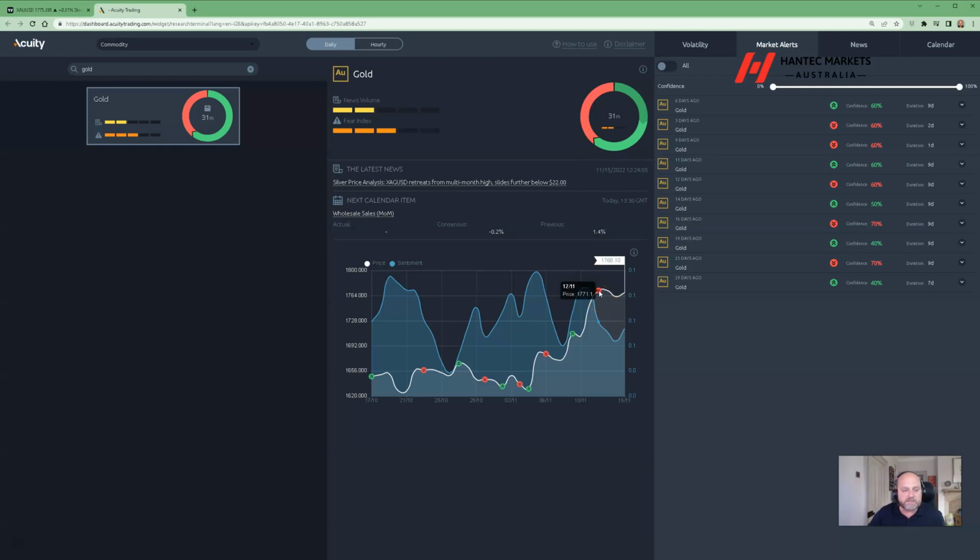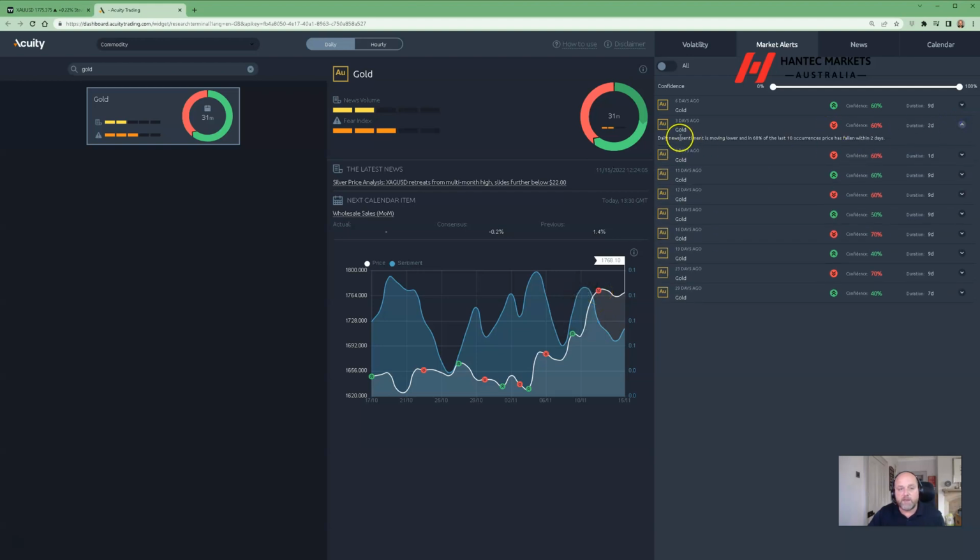However, the most recent market alert has been negative, and you can see the negative sell signal here that was produced 3 days ago. Daily news sentiment is moving lower, and in 60% of the last 10 occurrences, price has fallen within 2 days. Price has basically gone sideways since then, hasn't really fallen, dropped off a little bit, I would say 2 days later. And that's really what it was saying 3 days ago, duration 2 days. So it did sort of come off.